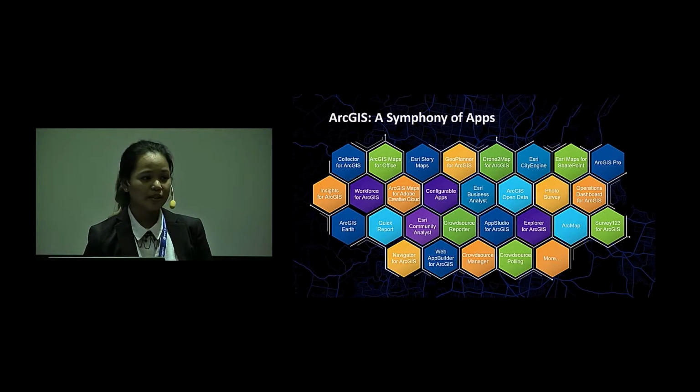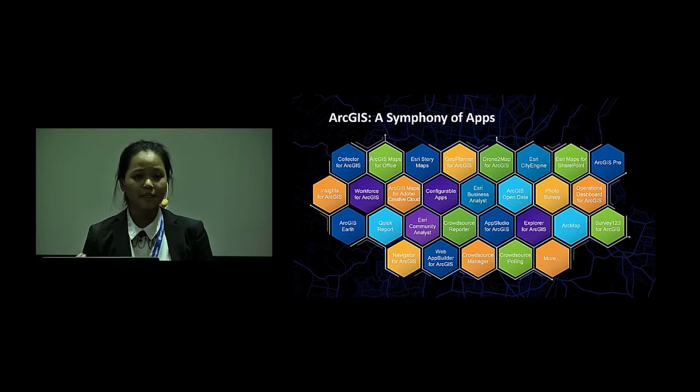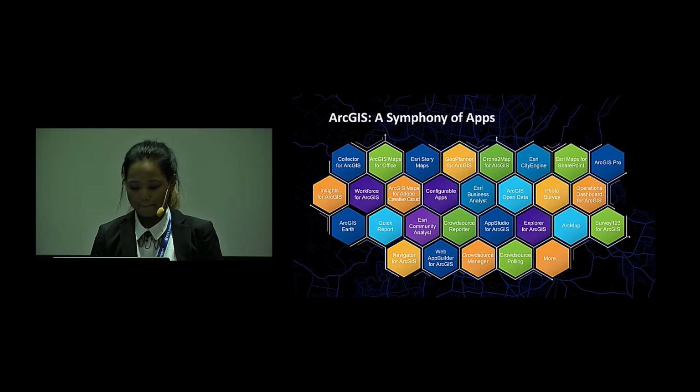So as you know, a single instrument can produce a beautiful sound, but when you play two or more instruments together, you create harmony. You create a much more magical experience, just like using ArcGIS Symphony of Apps. So let's take a look at how these apps work together in harmony.